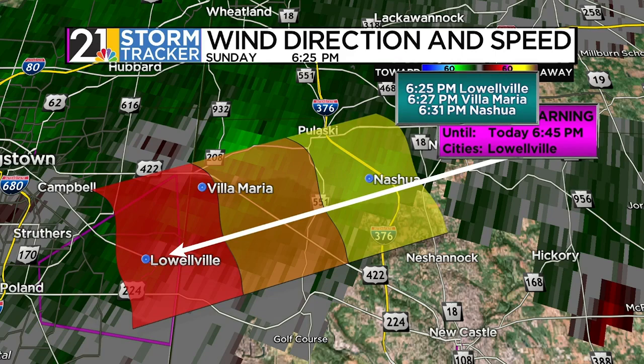And we're getting some viewer photos in here, some very imposing cloud formations. We've got a photo from the Poland 5 Points area. We're going to work to get that on the air for you as soon as we can.